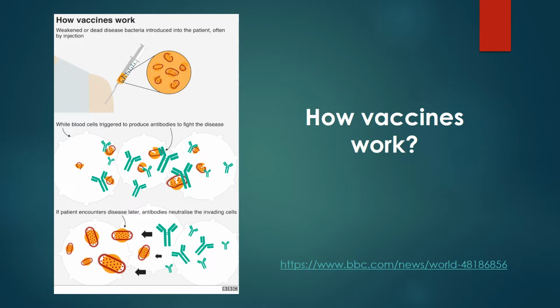So, how do vaccines work? The purpose of vaccines is to create immunity against microbes, such as viruses or bacteria, without causing the disease which those microbes would normally cause. Vaccines contain proteins or proteins combined with sugars, so-called glycoproteins, which are called antigens and which, when introduced into the human body, mainly by injection, create an immune response.